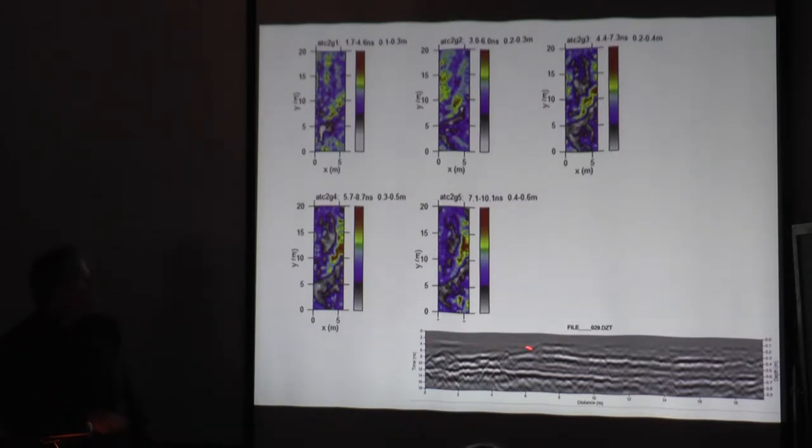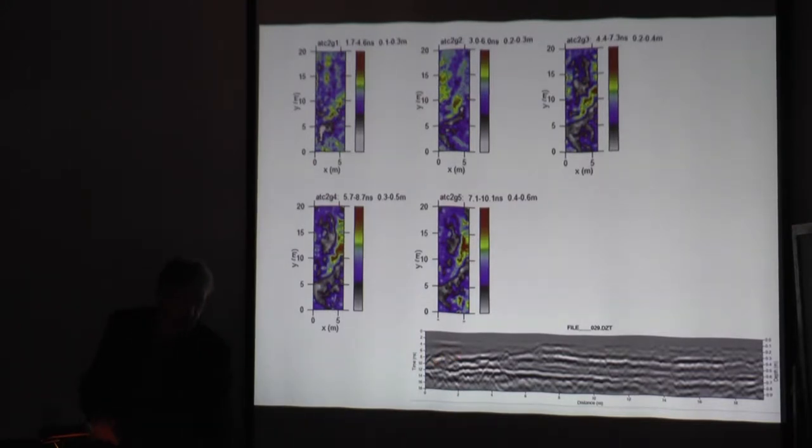And the profiles showed multiple strata, but these profiles were going parallel to the ridge, so they didn't show any other real details. There were some interesting disruptions to the planar phenomena over here in the east.